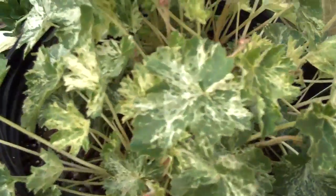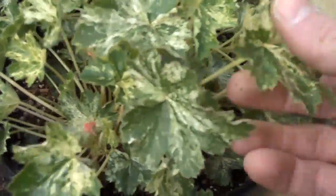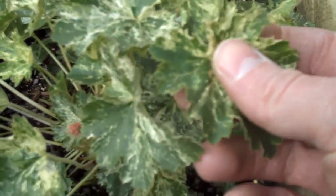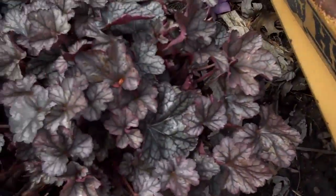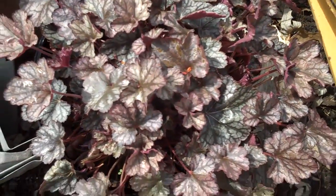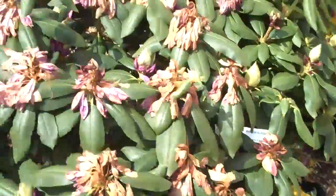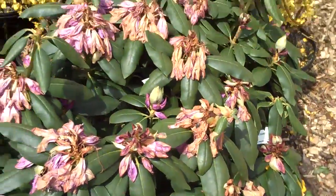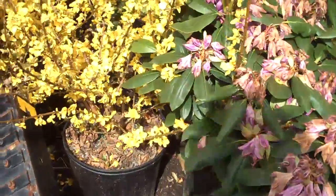This is another great perennial, heuchera, coral bells, nice variegated color on this plant, so it'll brighten up shady areas. It loves shady areas, so it'll brighten up that spot underneath of a tree. Here's another heuchera too. This is a purple colored heuchera. As we go back here, some more rhododendrons. Again, these plants are all for sale, and you can pick them up here, or we can install them for you.